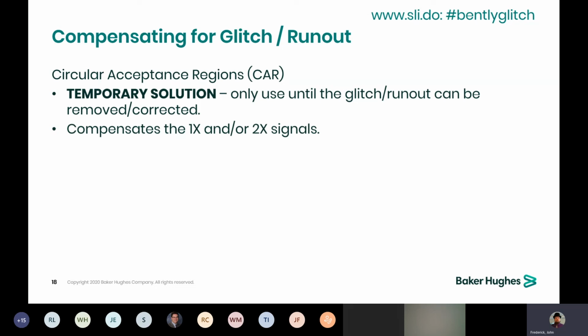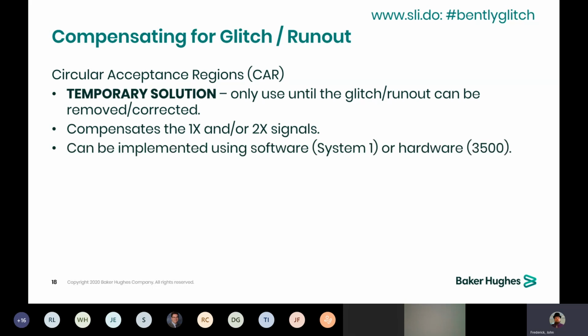We can compensate the 1x, which is the component of the vibration at running speed, and then the 2x signals, which is the component at 2x running speed. Essentially, we're putting a vector of displacement at a specific angle to try to filter out the runout that we can't eliminate. And we have a couple options. We can implement this using our System 1 software, and we also can implement it using our 3500 hardware if you don't have System 1 and you're interested in doing this. Now, one thing to mention about doing it in the 3500 is that this is only going to pass through anything that's at machine running speed or 2x running speed.